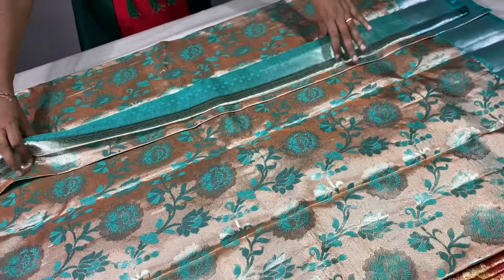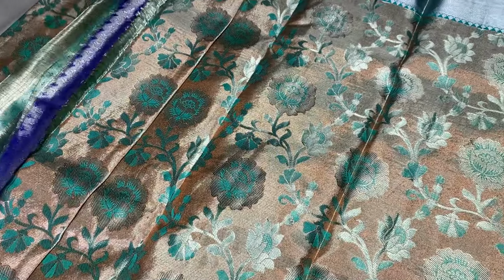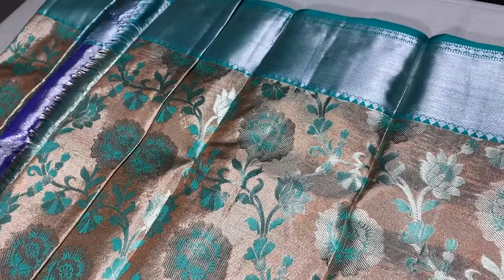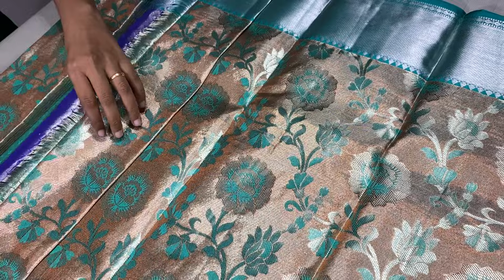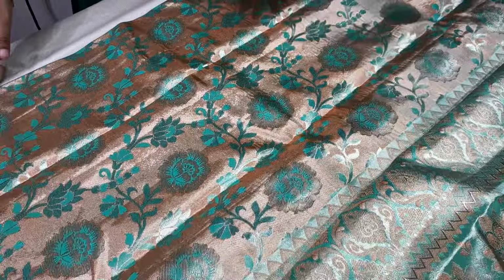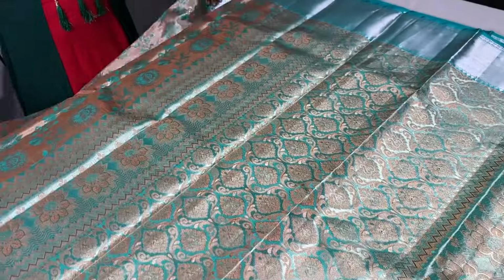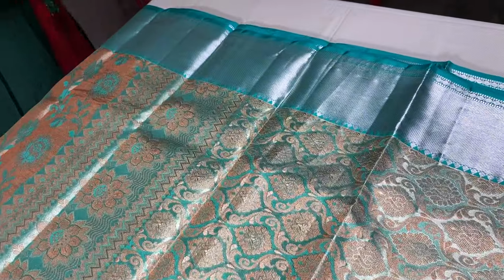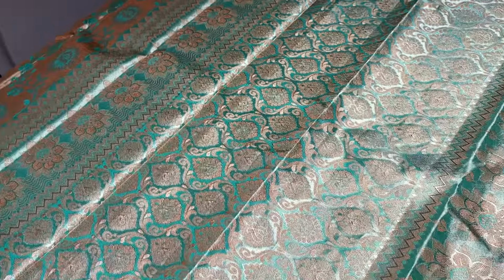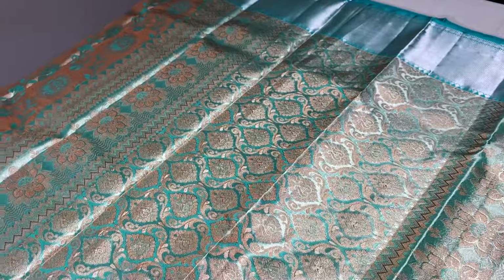A perfect copper zari weaving sari. The zari warp and we have meena work done using blue. The concept, the sari here is completely in blue base with copper zari. Which gives a beautiful brown and blue combination in the sari. Light blue. Very elegant, deep blue color. The pallu is very rich. You can see the blue base on it. Copper zari weaving is done with very rich combination.